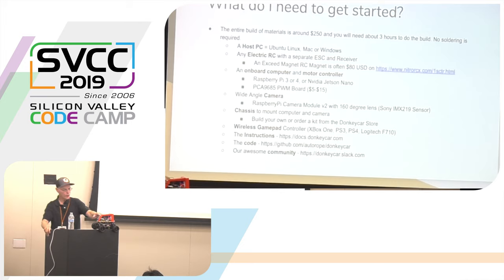So you need a computer. This one is using a Raspberry Pi 4. Prior, I used a Raspberry Pi 3. And you can also use an NVIDIA Jetson Nano, which is a new single board computer from NVIDIA that includes a 128 core GPU on it. And we have instructions on how to use those three boards.